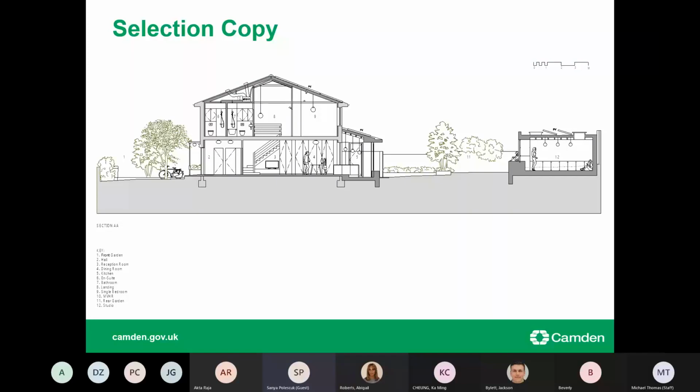This is a section, for want of a better word, through the site, going left to right. You can see the so-called front garden, then the property, the back garden, and the two interventions that we did in the back garden under permitted development rights: the studio at the far end, number 12, and an extension associated with the main building at the center of the image. Those two additions added 22 square meters to the property, so it is now 116 square meters in total.